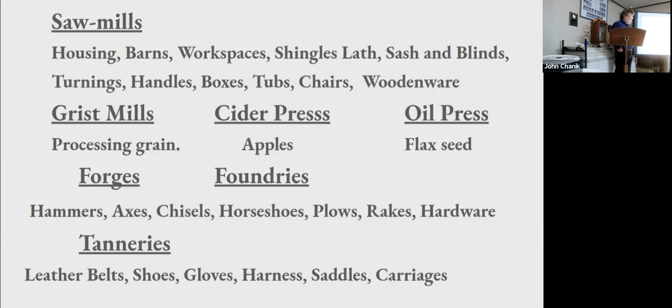There was no lubricating oil available. And flaxseed was pressed both for vegetable cooking oil, and it was also the basis for paints, the linseed oil. Hardware had to come from someplace. Interestingly enough, Morris had its own iron deposit and developed forges.